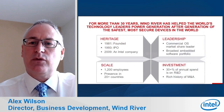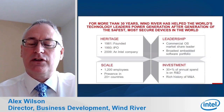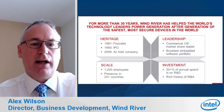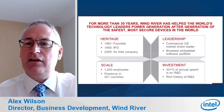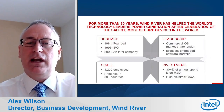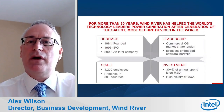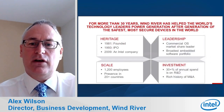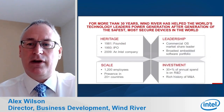real-time operating systems with a large market share, and we have a portfolio of solutions that address the industrial automation market. We've got around 1,200 employees. We're a global company in over 20 countries around the world. And we invest something like 30% of annual spend in research and development. And that's led to some of the interesting discussions we're going to have in today's seminar.